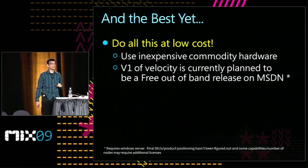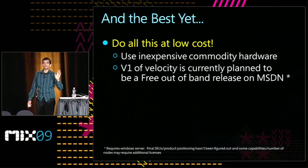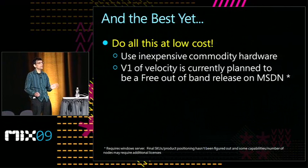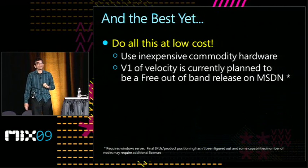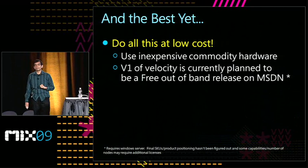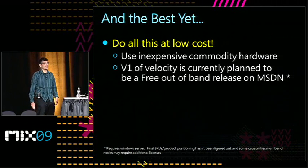Well, if none of this convinces you, here's another one. You can do it at very low cost. First of all, what we need is some memory and a network card on the machine. You can really buy cheap machines, really cheap machines. And Velocity V1 is planned to be a free out-of-band release on MSDN, at least so you can give it a try. It's not going to cost you much.